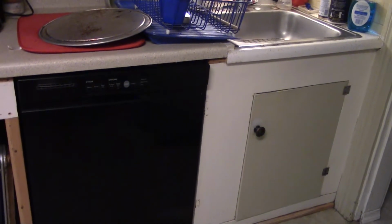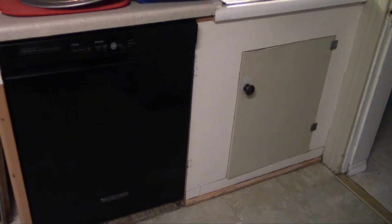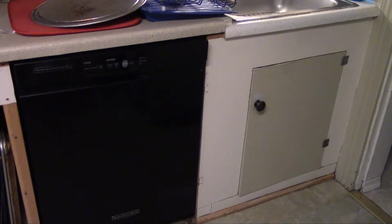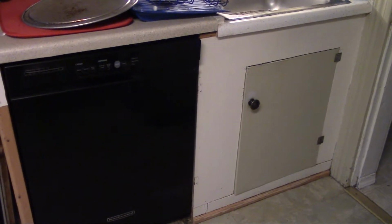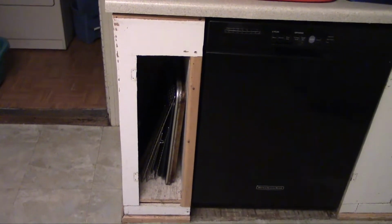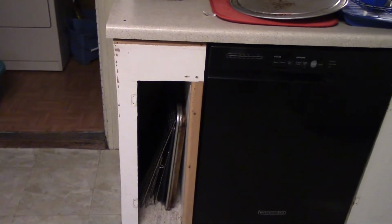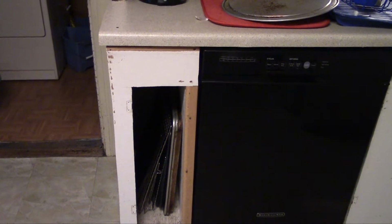Oh, I forgot to mention, this whole lower cabinet looks janky. It's because it was made out of plywood and a jigsaw and some nails. Back in the late 60s, we're guessing, because underneath the dishwasher there is an ad glued to the floor. Why? I don't know.